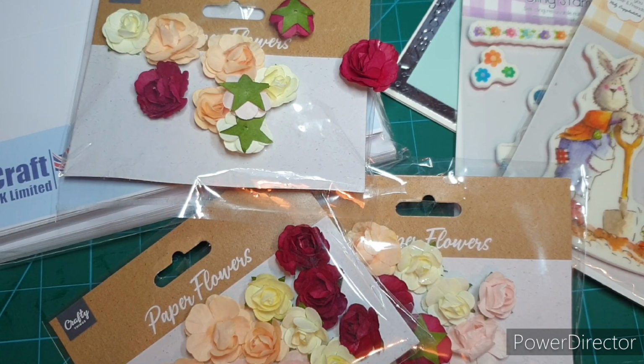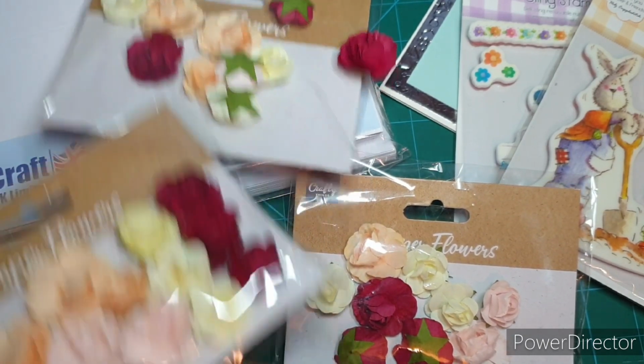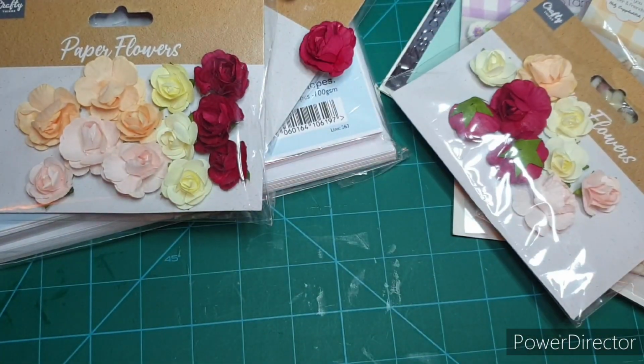And it would have cost more in petrol as well, wouldn't it? Let's face it. So just watch the prices if you're shopping in Home Bargains. But I thought these were really, really nice, and I have already started using them.